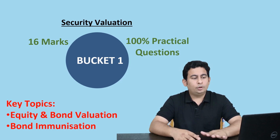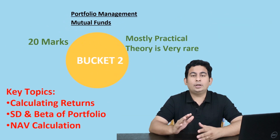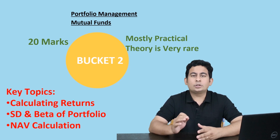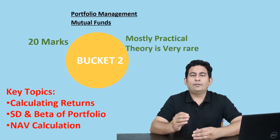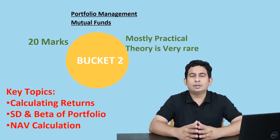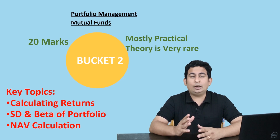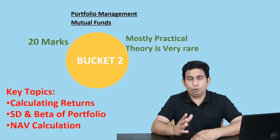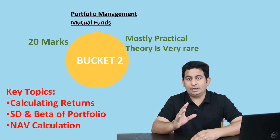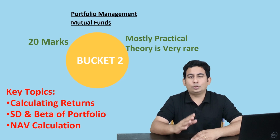In Becket 2, which has portfolio management and mutual funds, questions are usually asked for 20 marks from this part. There are 2 chapters. Mostly practical questions are only asked. Very rarely theory questions also might come. You cannot completely brush it aside. Sometimes theory questions will also come. So the 3 topics which you need to focus on are calculating the return of a portfolio or a mutual fund, calculating the risk of a portfolio or a mutual fund, both standard deviation as well as beta, and last, how to calculate the net asset value of a mutual fund.